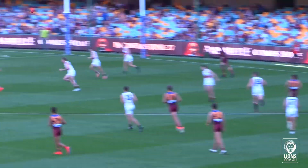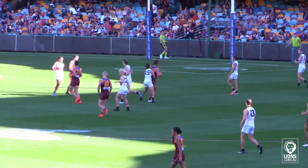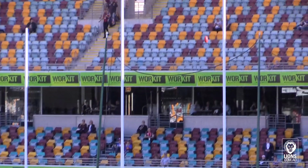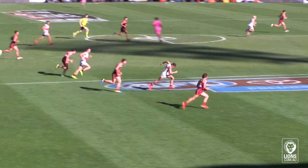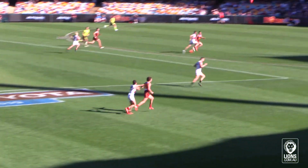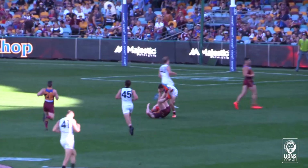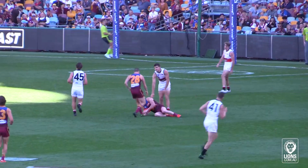It's off to Joyce. Centering target finds Matheson. Matheson squeezes it home. Up to Berry. Just looks like he's a smooth mover the way he gets around it. And Robertson had no right to take that mark.